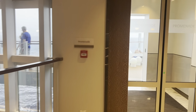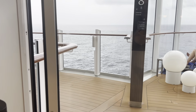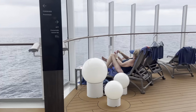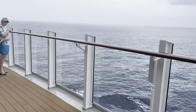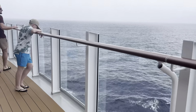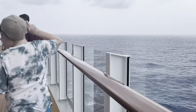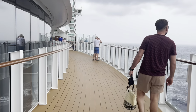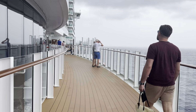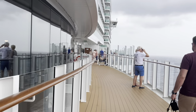So we're just going to go on deck 8, the promenade. It is a bit overcast today, but it's still really warm. It's a lot quieter on deck 8 than all the other decks, especially the ones higher up. But to be fair, you don't really need to go any higher up. They've got loads of hot tubs down here anyway. If you want the pool, you could go up higher, but this one seems to be a lot quieter. We're on number 9. I always call it level 9, but it's floor 9.